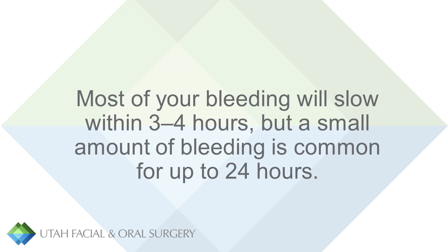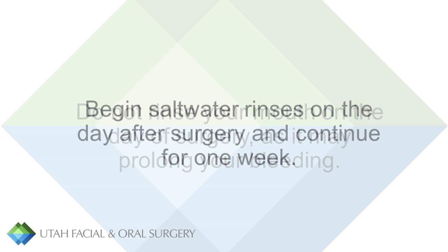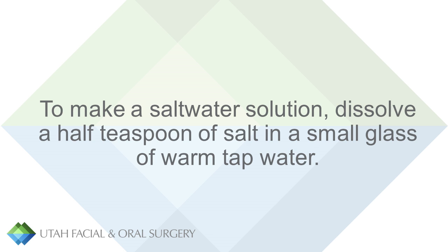Most of your bleeding will slow within 3 to 4 hours, but a small amount of bleeding is common for up to 24 hours. Do not rinse your mouth on the day of surgery, as it may prolong your bleeding. Begin saltwater rinses on the day after surgery and continue for 1 week. Rinse with warm salt water 3 to 4 times each day. To make a saltwater solution, dissolve a half teaspoon of salt in a small glass of warm tap water.